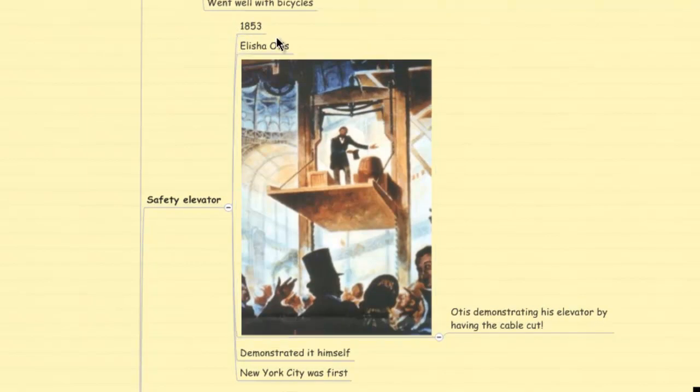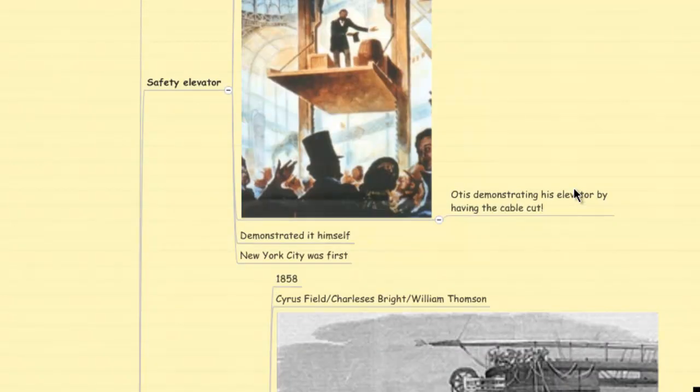In 1853, Elisha Otis invented his safety elevator. People at the time were very afraid of elevators because the elevators were pulled up and down by a metal cable, like a rope. And if that cable broke, the elevator would fall, and that was that. But what he invented were some arms that would shoot out of the elevator if the cable broke and catch the elevator from falling. And here is a picture of him demonstrating his elevator in New York City. He had the cable cut. You can see there's a dangling cable here, and the elevator caught itself as it was falling down, so people were very excited. And he demonstrated it while he was on it.